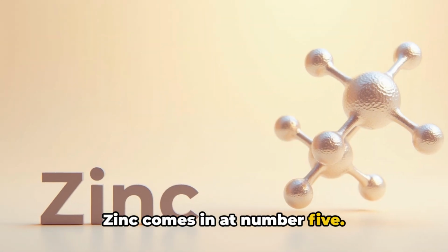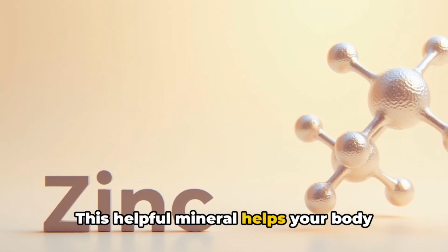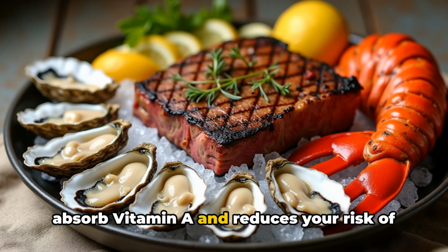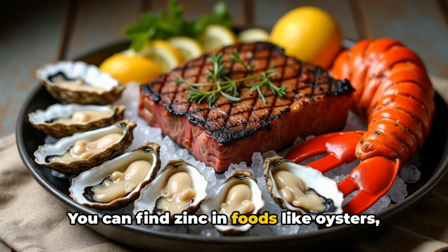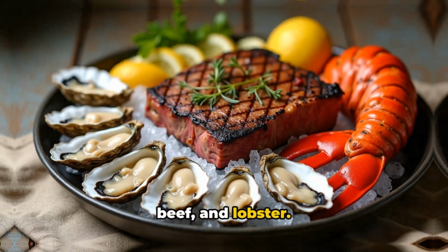Zinc comes in at number 5. This helpful mineral helps your body absorb vitamin A and reduces your risk of macular degeneration. You can find zinc in foods like oysters, beef, and lobster.